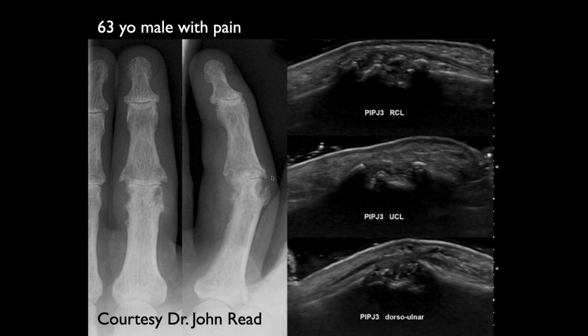You have to consider calcium phosphate metabolic diseases as well, other things that can cause calcium phosphate deposition, but that was gout.